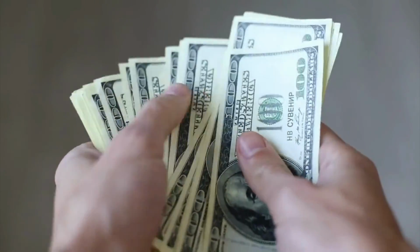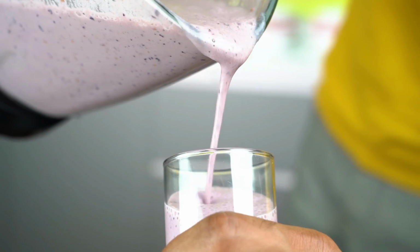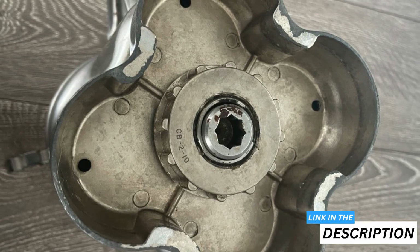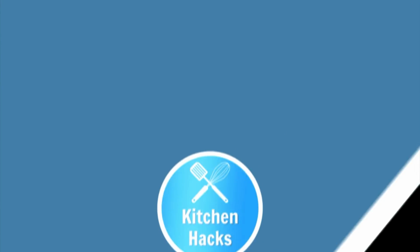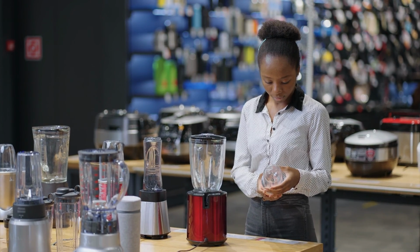So if you just want to make a smoothie for your family with a simple and safe non-toxic blender, you can probably get by with something cheaper. But if you just want the best non-toxic blender that money can buy, then I definitely recommend investing in the Waring commercial blender. Okay, so there you have it, my carefully curated list of the best non-toxic blenders on the market today.